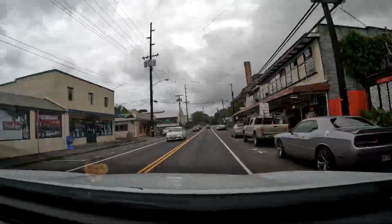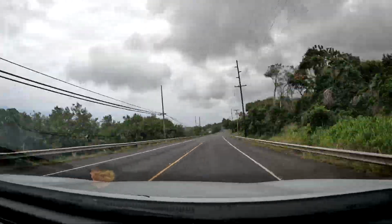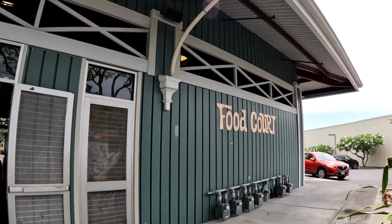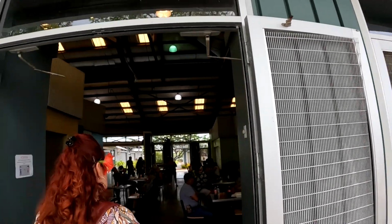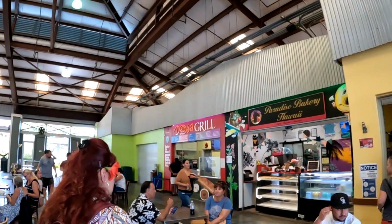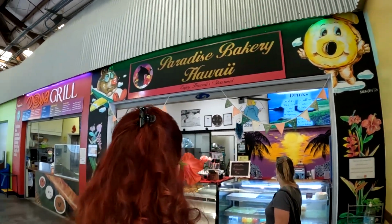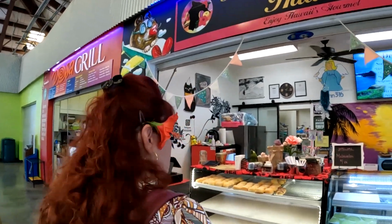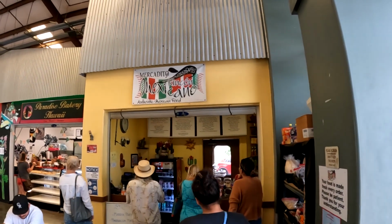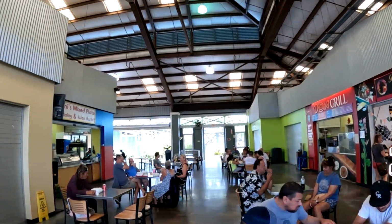After visiting the botanical garden, our next stop of the day was going to be Alula Beach. But first, we had to stop for dessert to get some malasadas. This is the food court in which Paradise Bakery is located. It's in the downtown Kona area and close to the Ross. When we got there, it was a little late in the afternoon, about 1 o'clock, and they close at 3. So if you want a selection of your favorite malasadas, get there early. There are several other food vendors here, but we had already eaten.